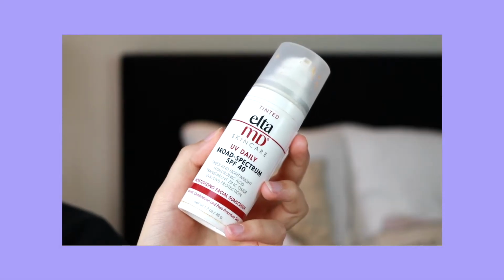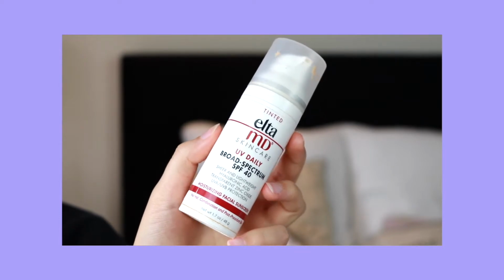Up next, I have the EltaMD UV Daily Broad Spectrum SPF 40 Moisturizing Facial Sunscreen. This is a tinted version. I used this up literally like 2 days ago, and I am devastated. I got this because everyone was raving about it on YouTube and I wanted to give it a shot, and lo and behold, it's one of the best sunscreens I've ever used.